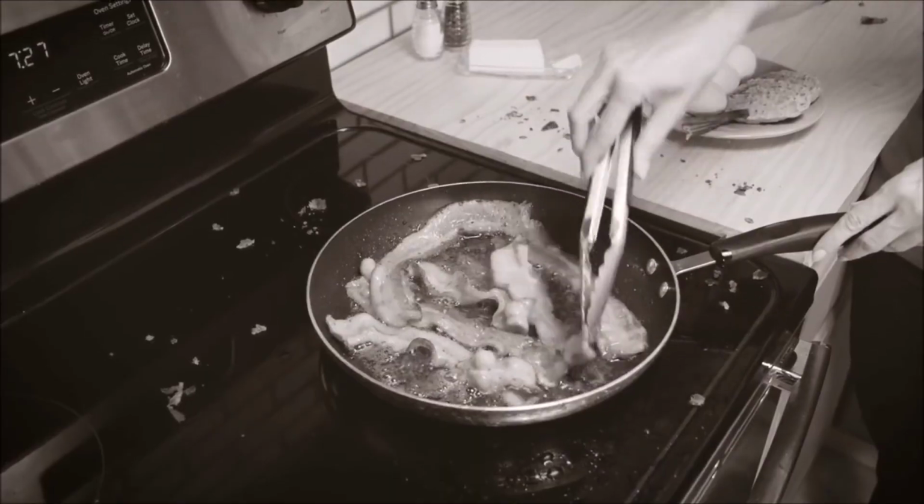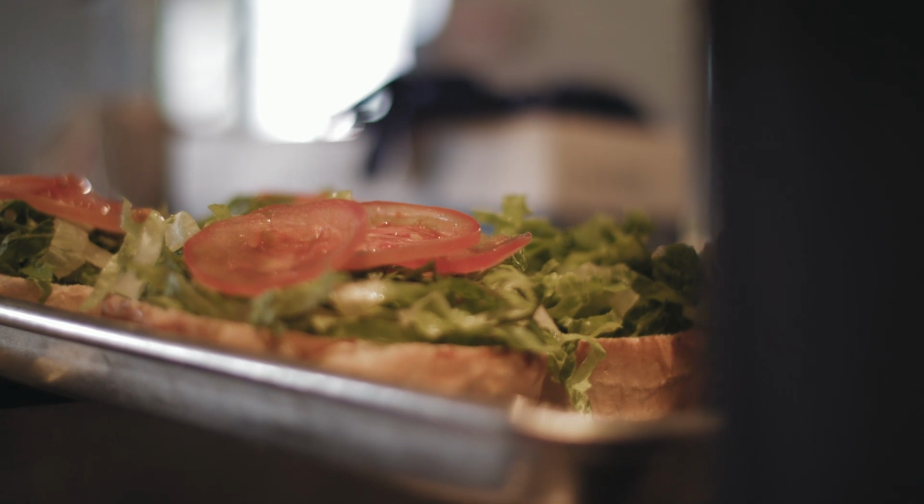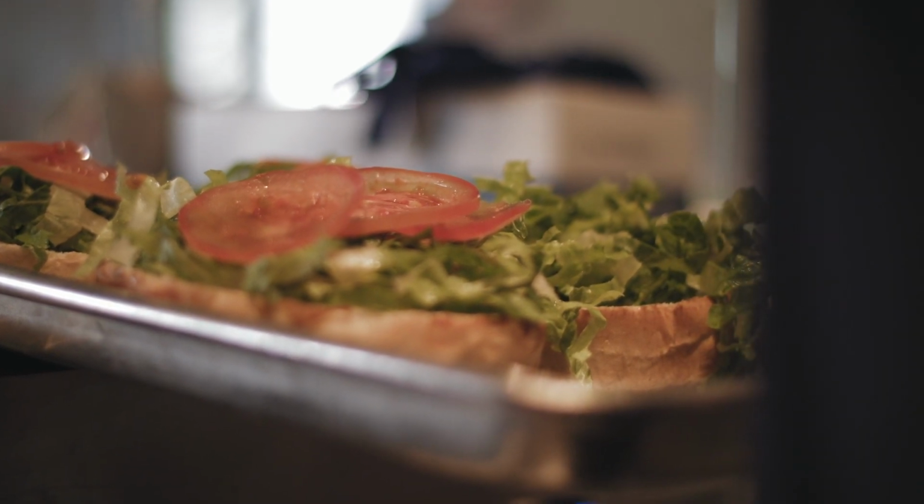Basically, the bacon needs to be freshly fried, hot and crispy. The lettuce must be anything other than iceberg and have some real bite, and the bread must be toasted.